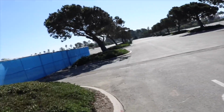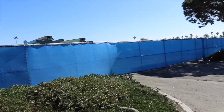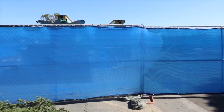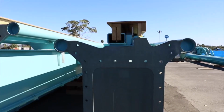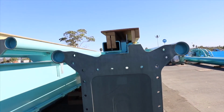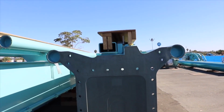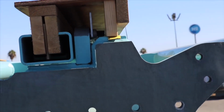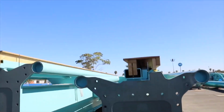Walking back over here in the parking lot to where they're holding all of this stuff. This track is really close. Like really close. These few pieces of track are actually for the chain lift. You can tell because it has that slot where the chain will be in it. So yeah, that's pretty cool. Pretty psyched. This is beautiful.